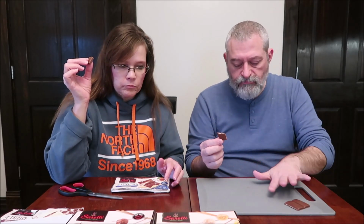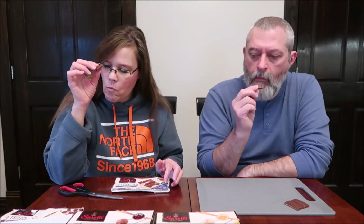I don't know if you want to share a piece or not. Nice texture, it's very creamy. What flavor is that? Just chocolate? It's supposed to be hazelnut. Not very, very light hazelnut, but it's very, very light. Good chocolate though. It just tastes like chocolate. To me, it's not the hazelnut. If it's supposed to be hazelnut, it's non-existent.